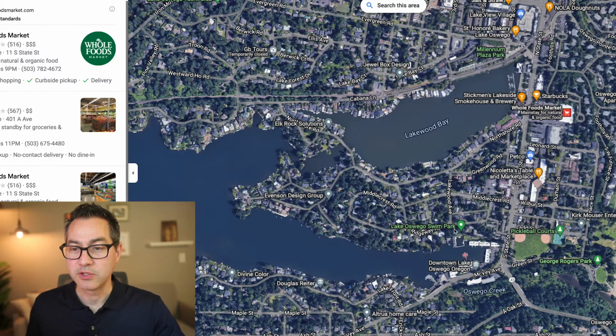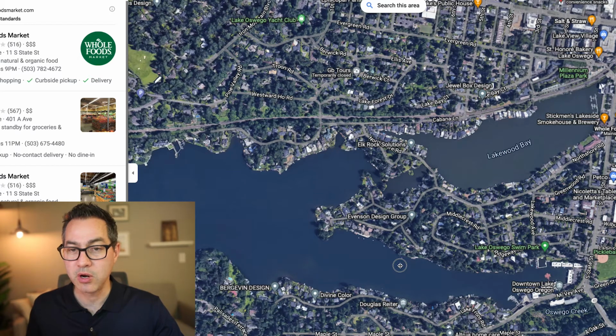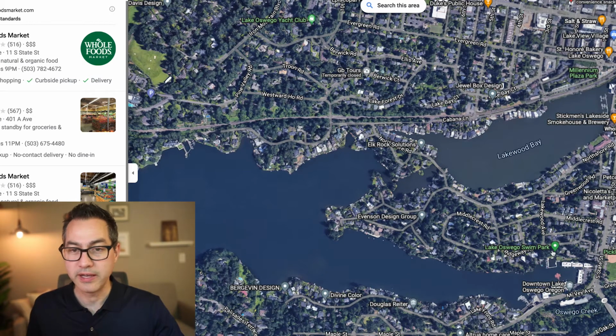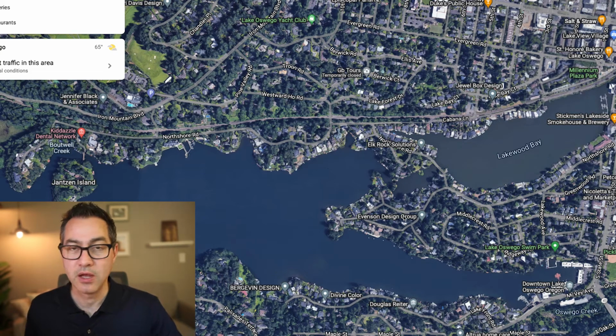So right here is also Lake Oswego Swim Park. Lake Oswego has 2 swim parks. So here's one right here, and here's the other one right over here. These are for the residents of Lake Oswego and all the kids. If you live in Lake Oswego, the kids can go there. They're only open in the summertime. Usually the lifeguards are high schoolers.